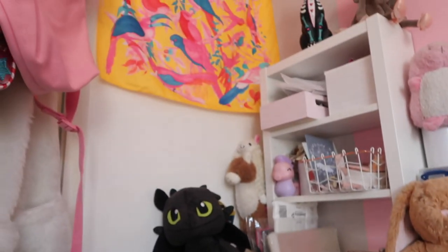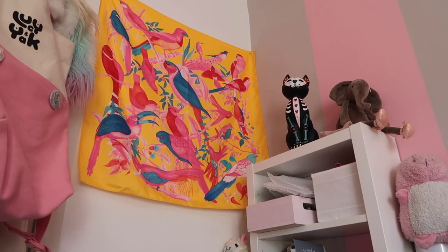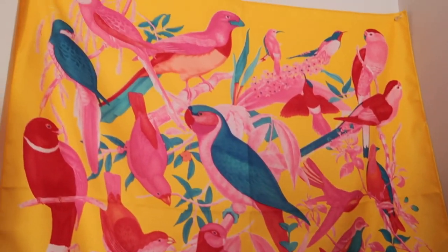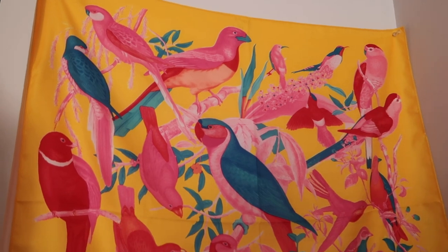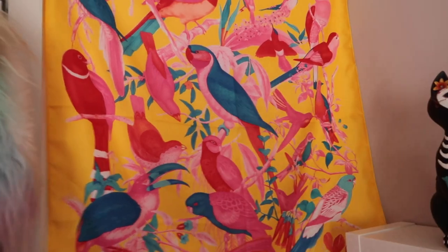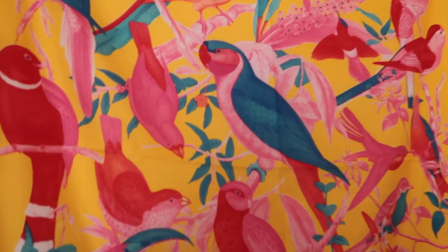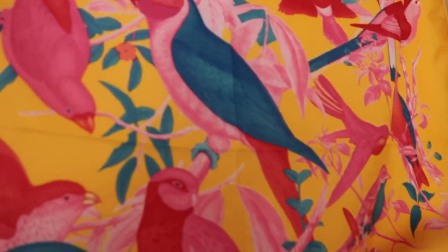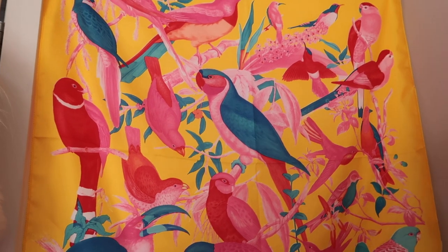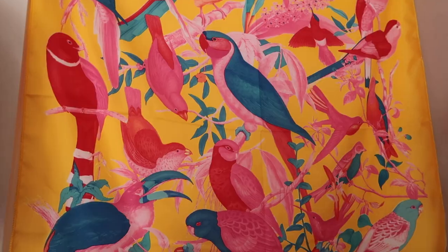And up there, took down my cork board, my notice board, and I put up this wonderful, I bought it for my hair, but when I got it, I thought it was too beautiful to roll up and put in my hair. I wanted the full impact of this beautiful print. It's from Lush, and it's one of their recycled bottle knot wrap thingy-ma-bobs, but I thought it was too pretty to roll up and put in my hair, so I've put the whole thing on the wall, as you do.